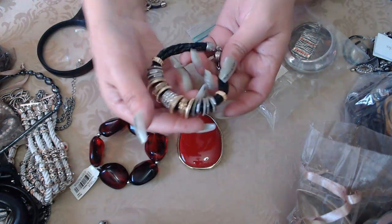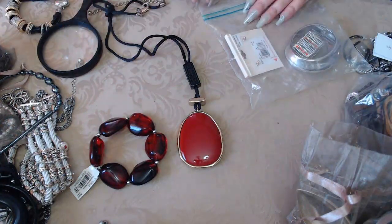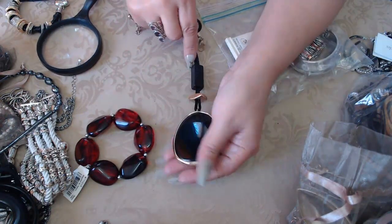Oh, I remember this one. We had the necklace for this one, guys. Remember? We had this one. And this is really pretty. It's a Chico's. It's a two-sided necklace. One side is red. One side is black.